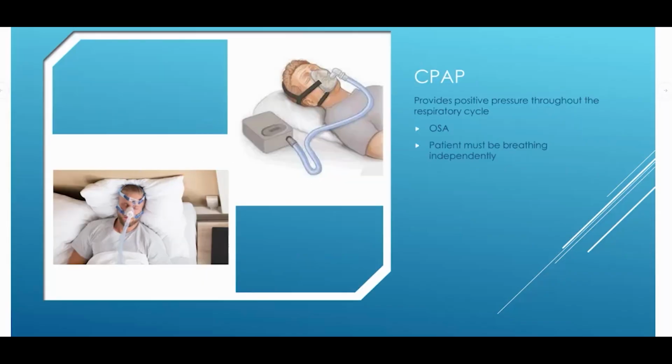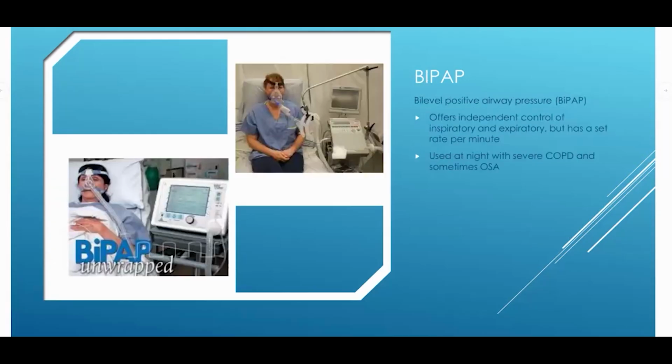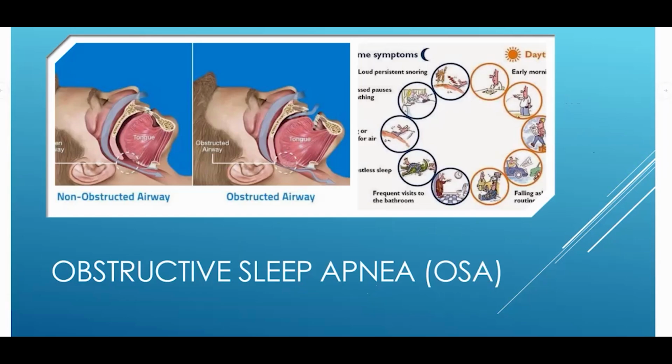CPAP is pretty much mostly used in obstructive sleep apnea. You can use it for other respiratory conditions. Again, independent control, BiPAP, much more for severe cases.